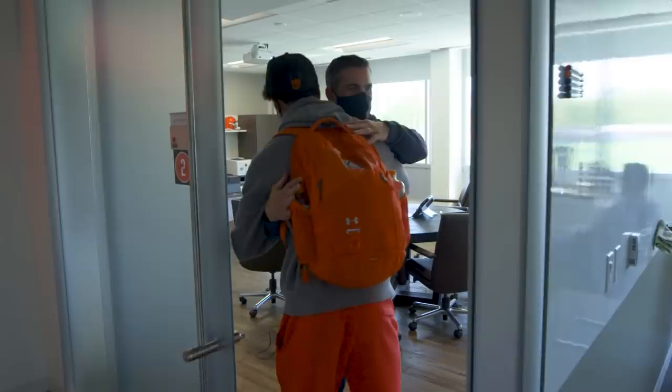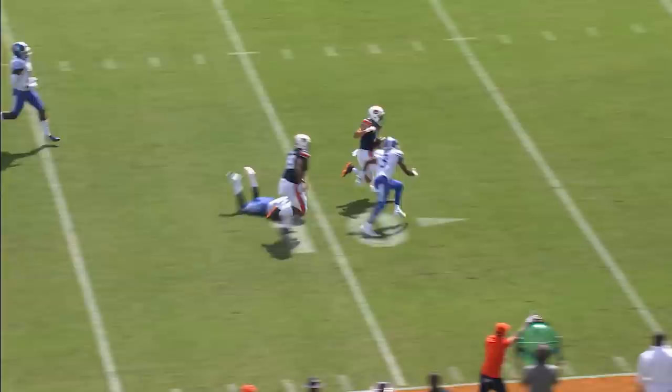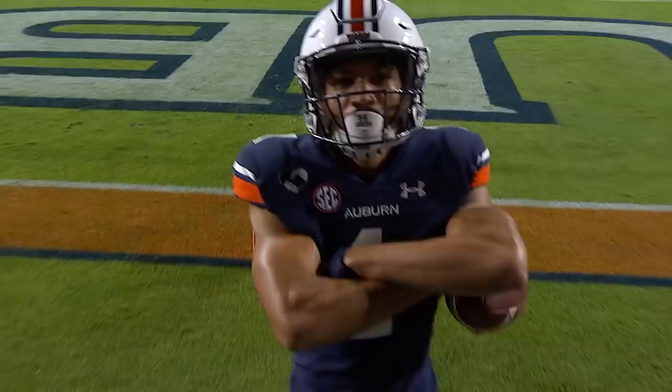Anthony Schwartz is a really talented football player coming out of a really good program down there in Auburn. Everybody knows he has world-class speed, and he uses it, and you see it on the football field. We know that there's no limit to where we can line him up, and that allows us to move him around the formation, and we'll see where his role develops because of that.